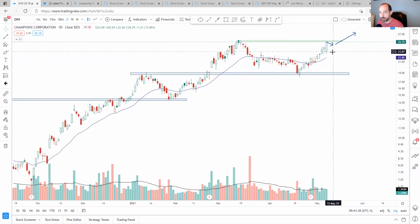It built out this right side. So it's kind of extended at this point, which is good for me. I sold some into strength. So what I want to see is a pullback on lower volume, let the moving average catch up, and then the breakout. That could take a week, take a month, who knows, right?